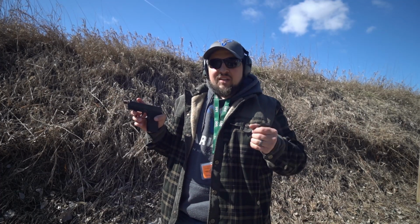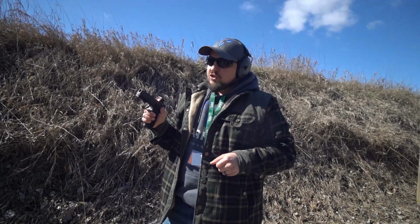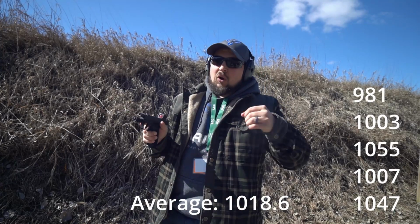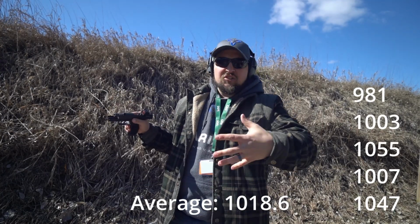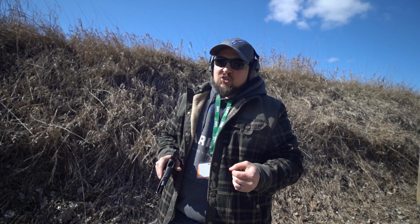Now let's go ahead and bump down to the 3-inch barrel that's sitting in our X Macro and see what that does to the velocities. So now we've got our X Macro out. Again, shooting that same Winchester White Box. So we are looking to be in the lower 1000s. We are still breaking that 1000 feet per second mark, that's kind of my personal mark for self-defense ammo. I want supersonic self-defense ammo.